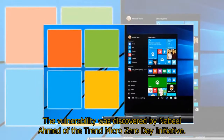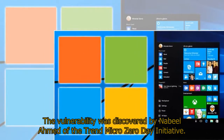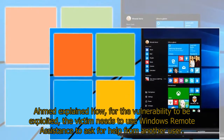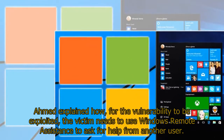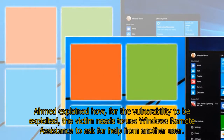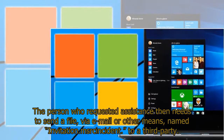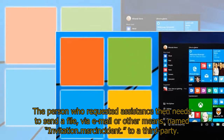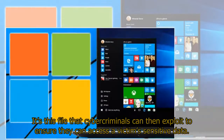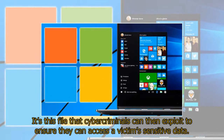The vulnerability was discovered by Nabil Ahmed of the Trend Micro Zero-Day Initiative. Ahmed explained how, for the vulnerability to be exploited, the victim needs to use Windows Remote Assistance to ask for help from another user. The person who requested assistance then needs to send a file, via email or other means, named invitation.msrcincident to a third party. It's this file that cybercriminals can then exploit to ensure they can access a victim's sensitive data.